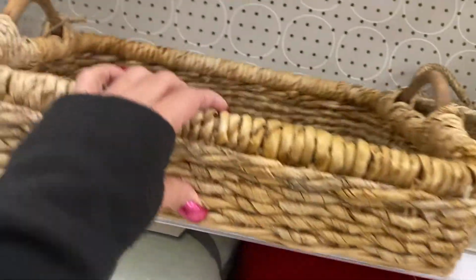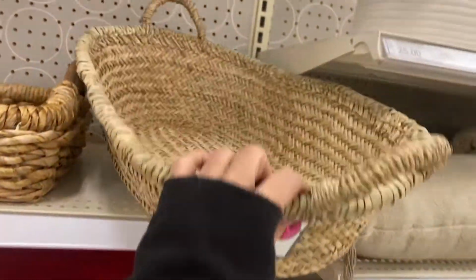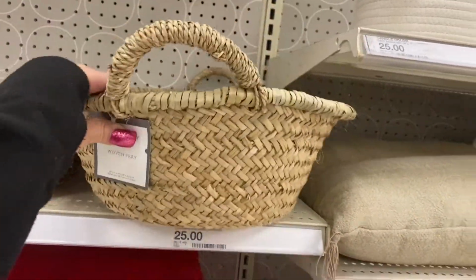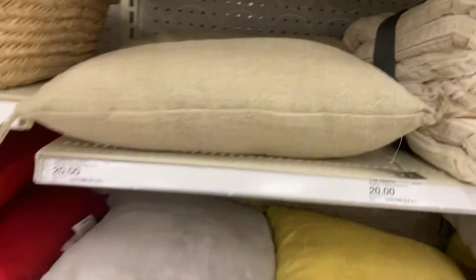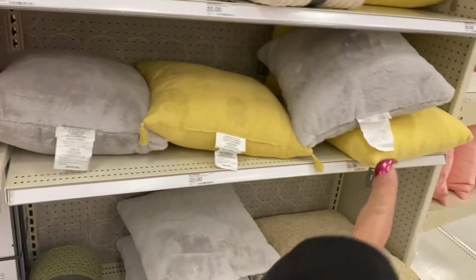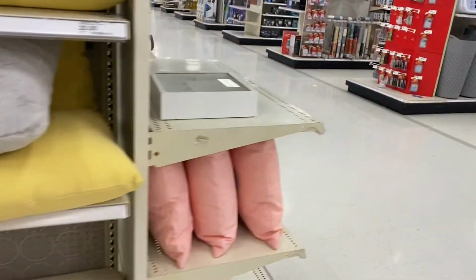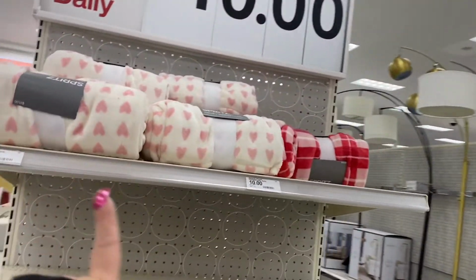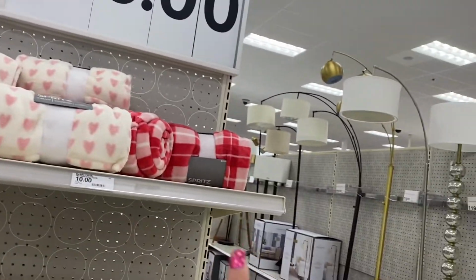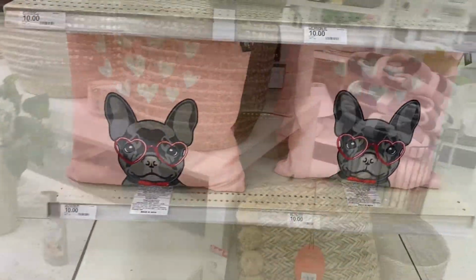Okay, and look at these baskets. I like these. $25, and then this one here is also $25. These throw pillows here are $20, and those are $25. The bottom ones here are $30. Very nice. So those throws with the hearts on them, those are $10, and that one too. And look at these. I'm loving that French dog, $10.